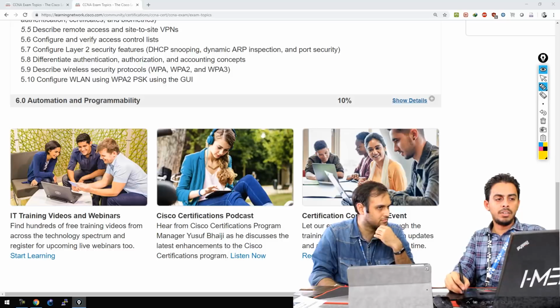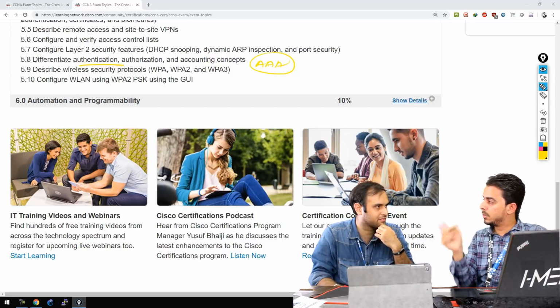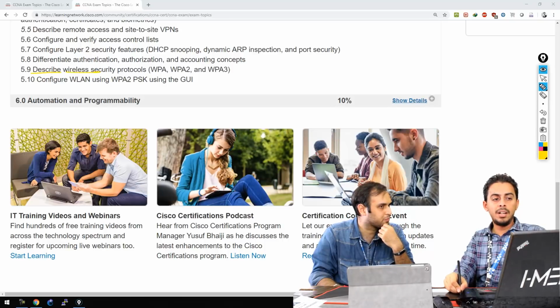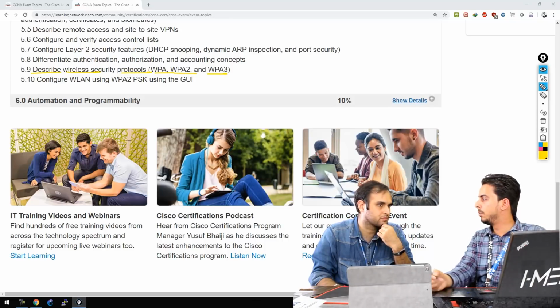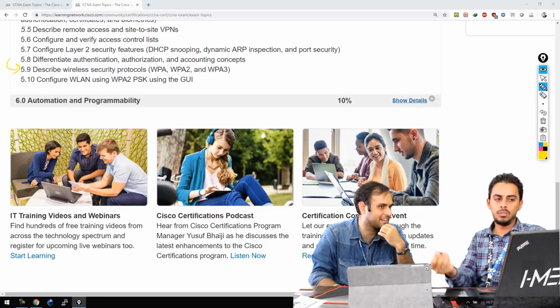Differentiate authentication, authorization, and accounting concepts, AAA. Yeah, this was kind of an introduction. It was also there in the current CCNA 200-301. Then, describe the wireless security protocols WPA, WPA2, and WPA3. This is again coming from the wireless basics of CCNA wireless.